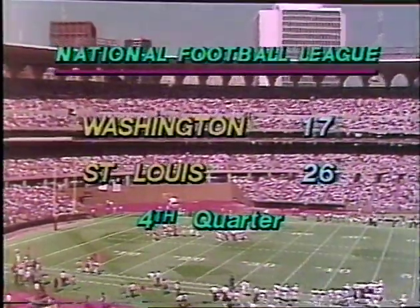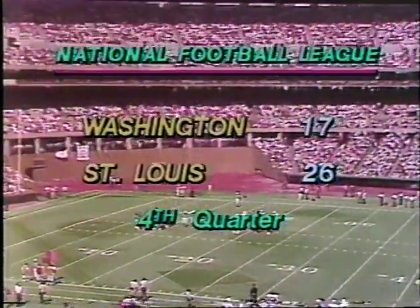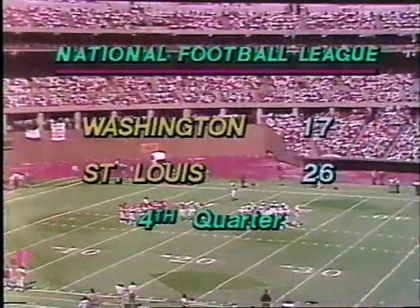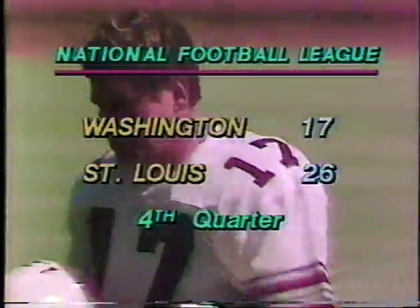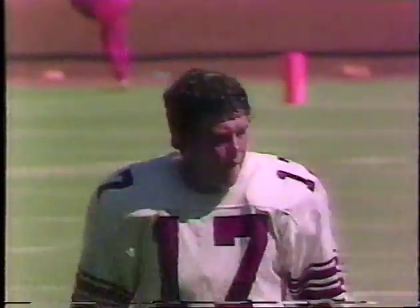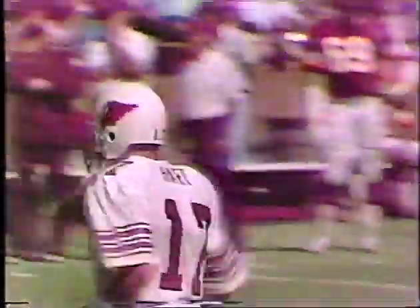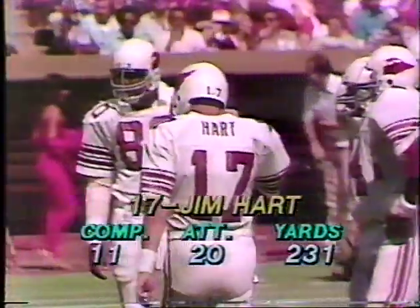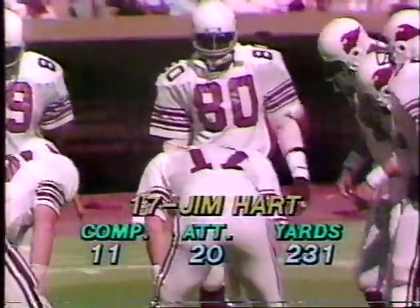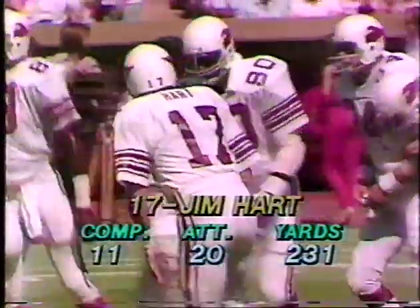Well, after a wide open first half offensively, things slow down to a crawl here in the third period as neither team scored. And St. Louis leading Washington heading into the final quarter now 26-17. The Cardinals driving for what would be a very important touchdown. Jim Hart spending the time between periods conferring with his head coach Jim Hanifin. Hanifin, a very popular choice last year as the new head coach of the St. Louis Cardinals. He of course had been the offensive line coach under Don Coryell and a great favorite with the players.